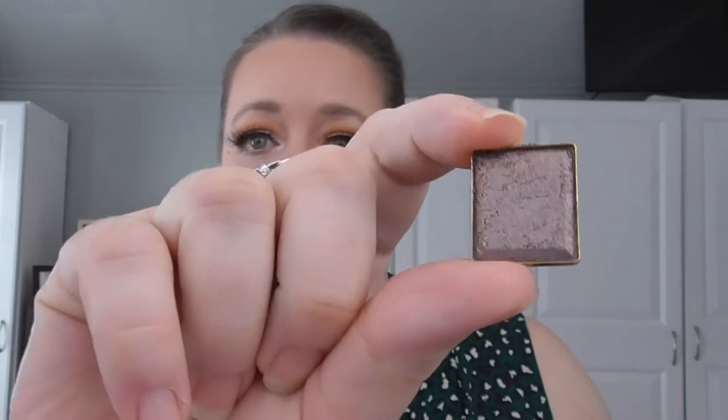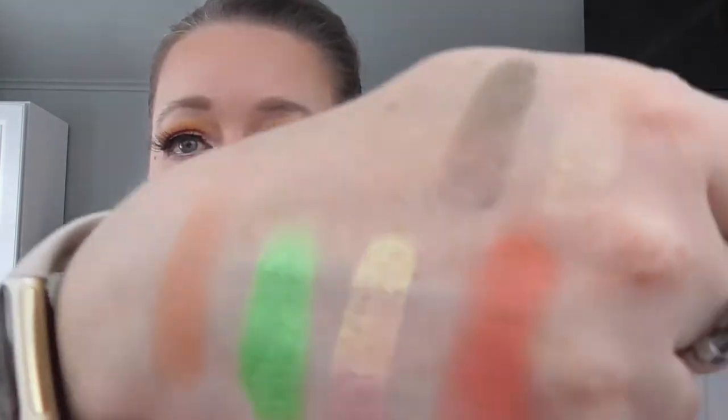There's my Cleona shade, and that is in Cathedral, super duper pretty. That's a pastel multi-chrome. So there is a swatch of that right there.